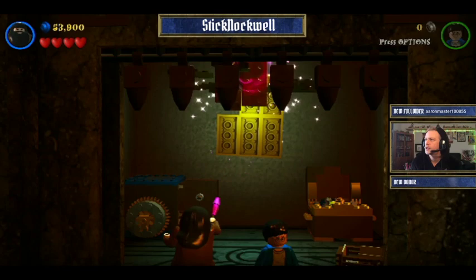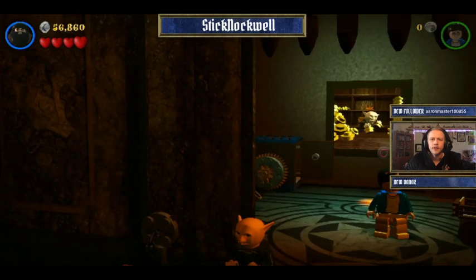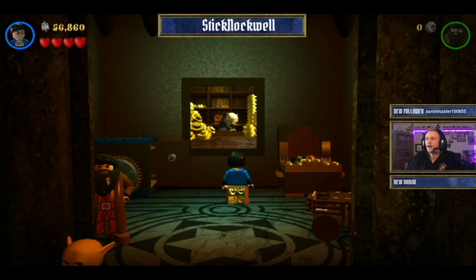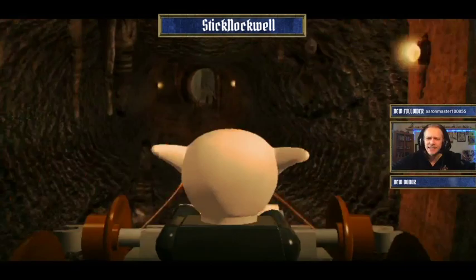Wingardium Leviosa. Whoa! Look at that! Some paintings will respond to your actions. Try waving at this one. Okay. Harry, come wave at this painting. Try and see what happens. I waved at the painting. He rang a bell. And he opened a secret passage for me? Right, look at that. I didn't even need to get that cart, apparently. We're gonna take the other cart.